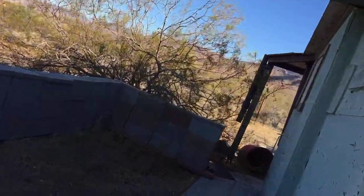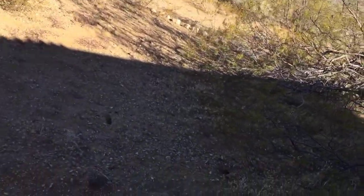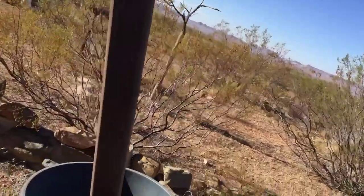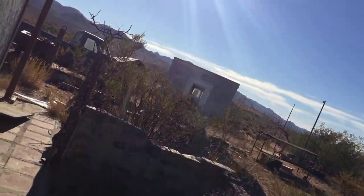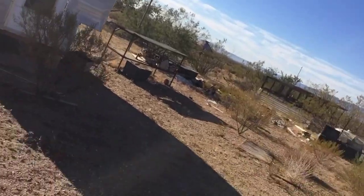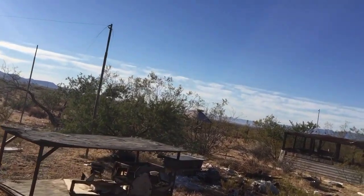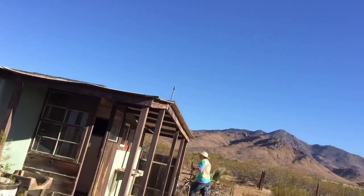Rainwater. Lots of gopher holes. Oh, what the hell was that? Oh, that was Meg. Maggie scared me. She just scratched or something and it alerted my snake sense. Well, a dream. Everybody's got a dream.